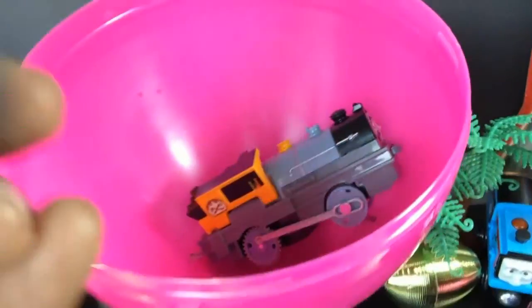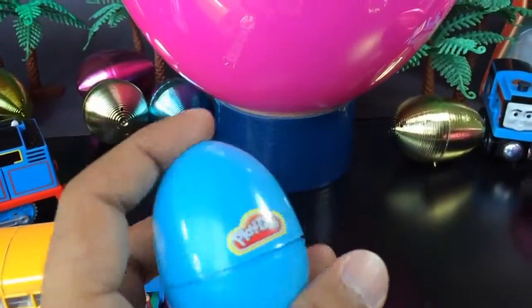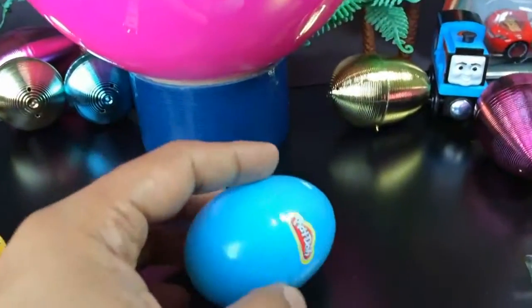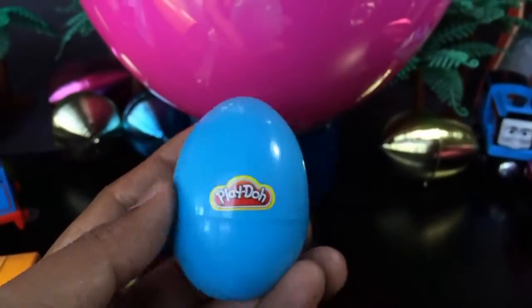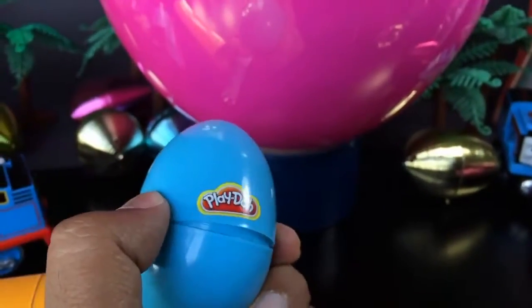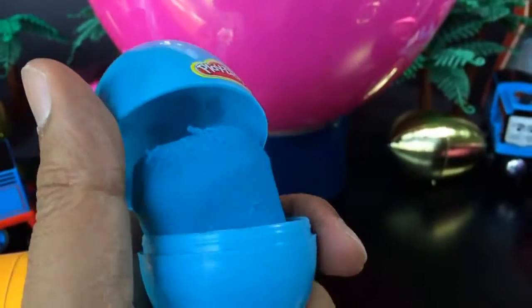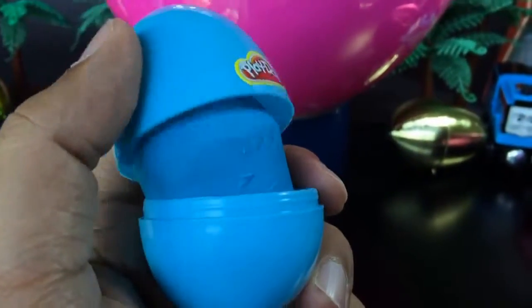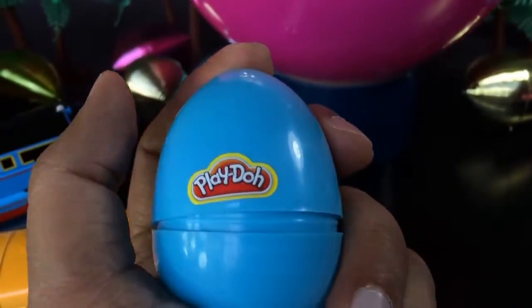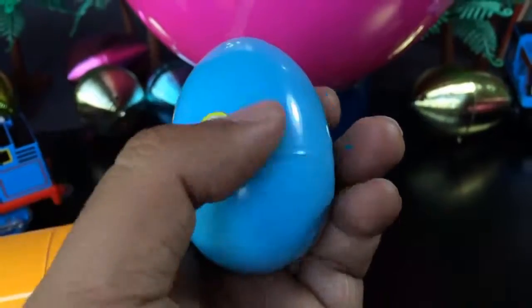Awesome. There's one egg. This is the real Play-Doh egg that comes, I think, four or five together. A lot of guardians think that there are Play-Doh eggs with toys inside. No, people put toys inside a Play-Doh egg, but this is the real Play-Doh egg, and there's no Play-Doh egg that has a toy inside. So this is a Play-Doh egg with Play-Doh inside. And it has the Play-Doh logo. This is kind of a sticker. Yeah, this is a sticker.